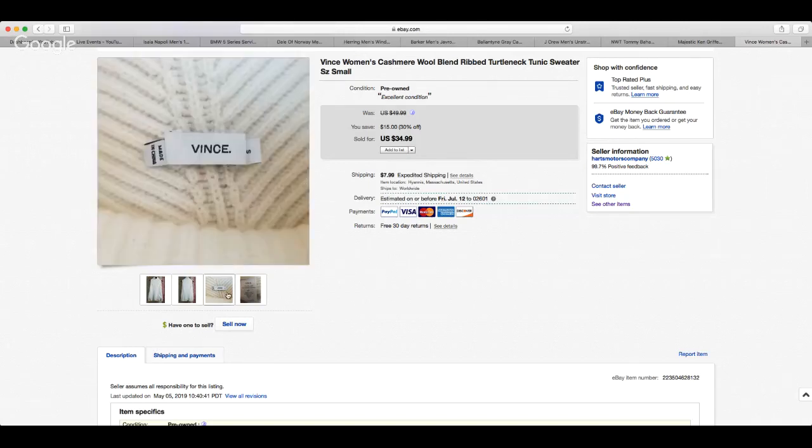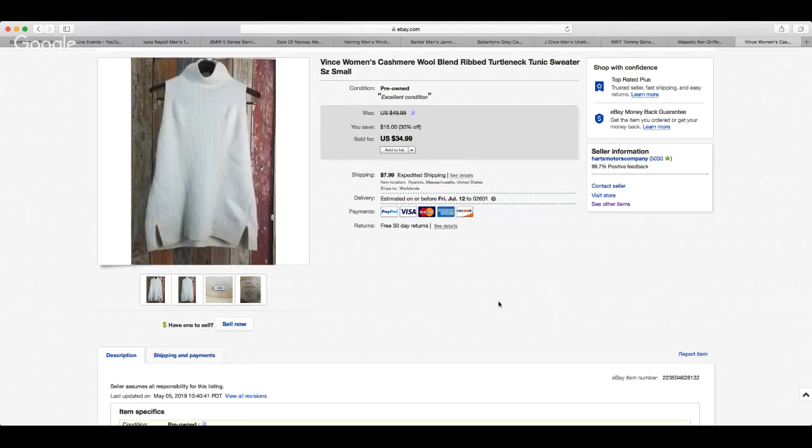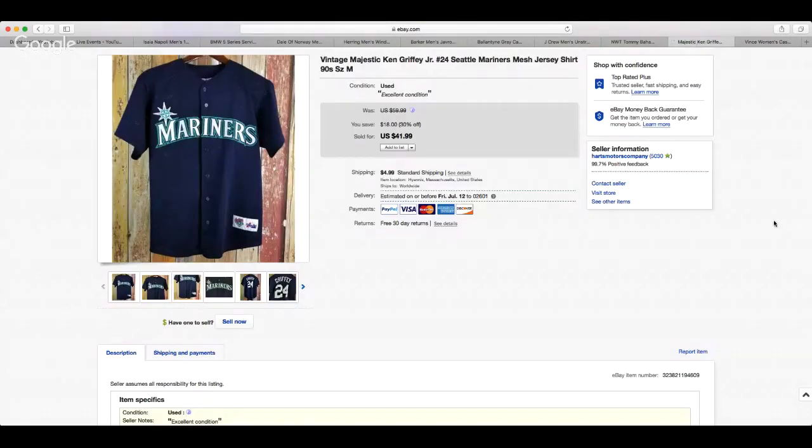But there's the tag, Vince, pretty semi-decent. There's the material, 70% wool, 30% cashmere. Size small. I saw it just rolled out on a rack that just came out. I paid, like I said, $3. It was listed about 6 weeks, and it sold for $34.99 plus $8 shipping. So pretty decent sale.